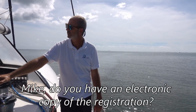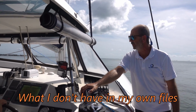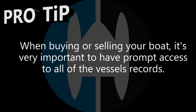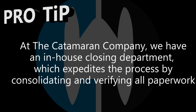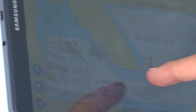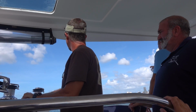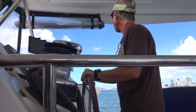Mike, did you have an electronic copy of the registration? I can get you everything and anything you need. What I don't have in my own files, I can get from our closing. Yeah, that's right. That's where you want to be. Coast Guard station's there. And you're going in this little creek here, right there where your finger is. Yep. Okay. That's the Coast Guard station right there where the red roof is. Noel, I've emailed everything to you just now. If there's anything that's not in those documents, just let me know.